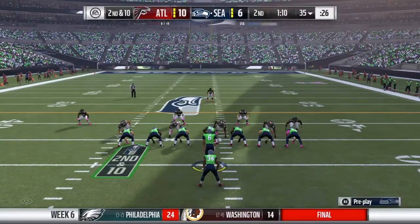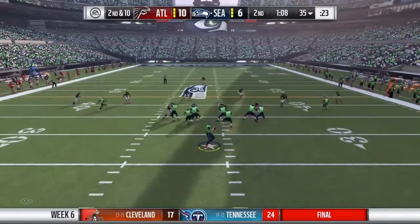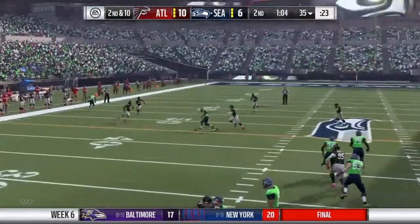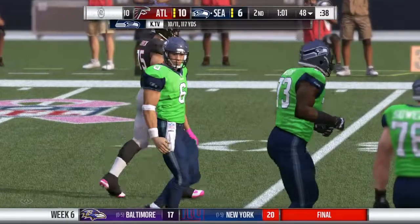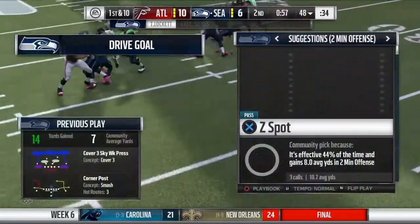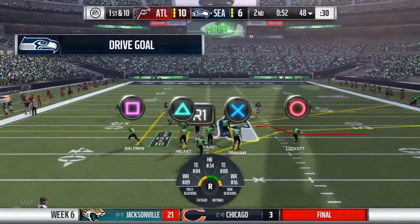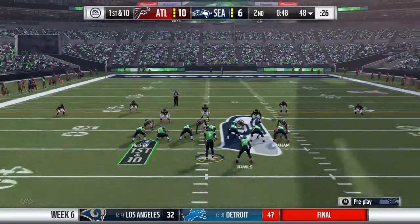They'll come out in the pistol. He'll try again with the arm here on 2nd down. This is complete to Lockett. And that gives him 14 yards that time and a fresh set of downs. So an excellent throw and an excellent catch there. Zone coverage, which means you just have to find the open areas in between defenders. That's exactly what happened on that play.